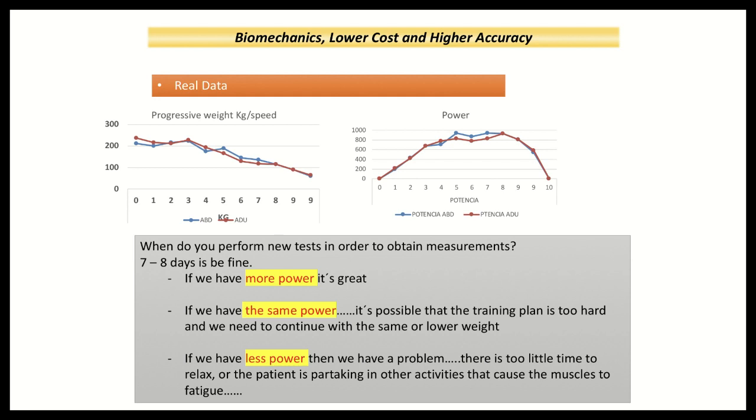If the patient has the same power, it's probably that you have to continue the same weight for another 2 weeks more. But if the patient has less power, you have to think that you have a problem, because it's probably that your patient is not progressing correctly in the treatment, or is not working correctly during the treatment.